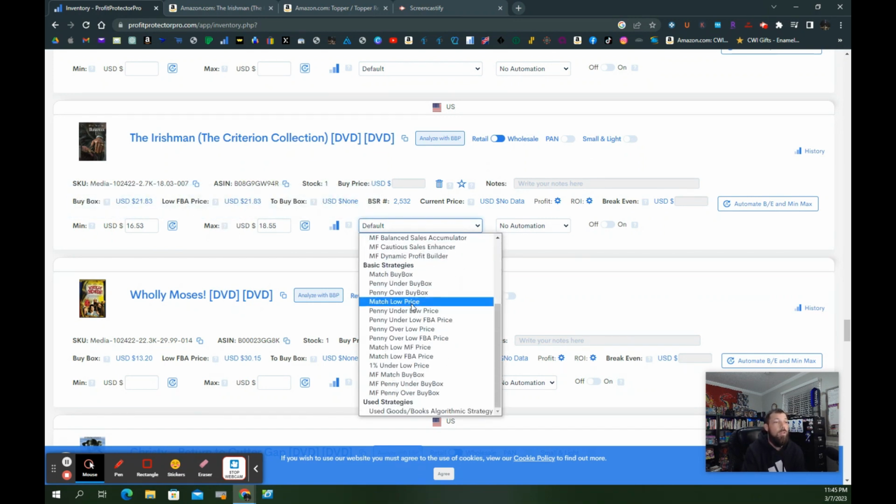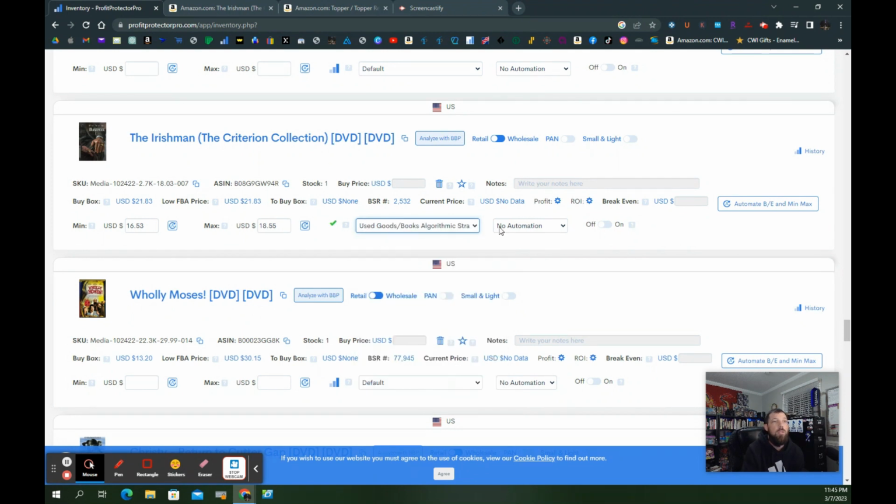And we're just going to go with the used books good strategy, and go ahead and turn that on. And boom, that item has been repriced. I do not have to touch it again, especially because this one's fast moving and the buy box doesn't fluctuate that much. We didn't see a whole lot of variance in that buy box. So this is a great DVD. If you happen to find it, you should flip it.